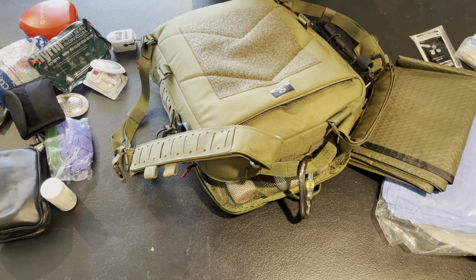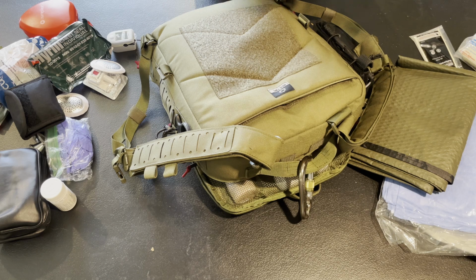Again, I'm not an EMT, or I am an EMT, but none of this is medical advice. And if you're not properly trained on how to use anything in here, then go get that training before you attempt to do any sort of medical interventions. That's my disclaimer. None of this is advice, and that is that.